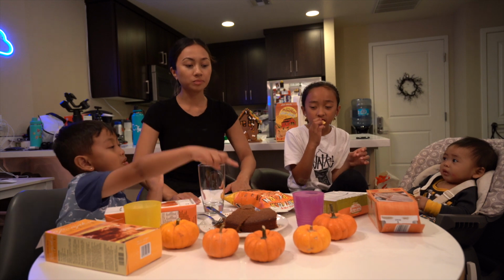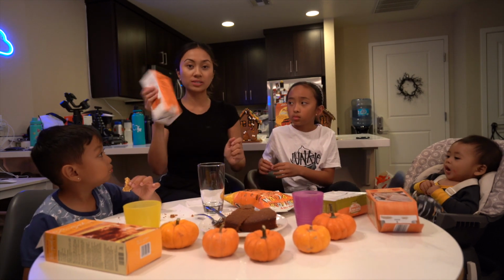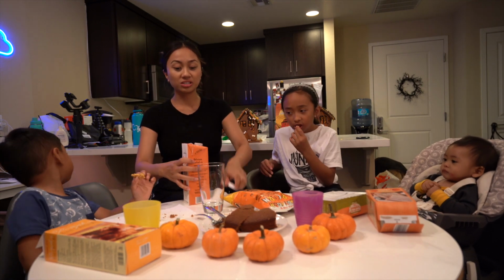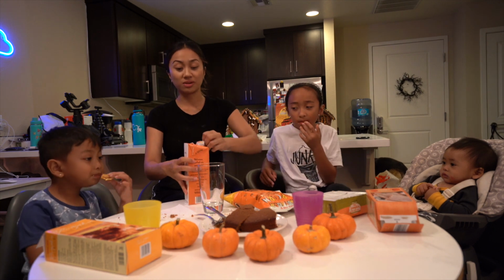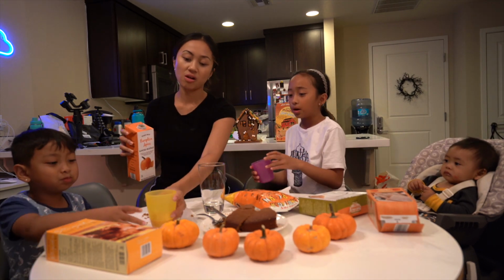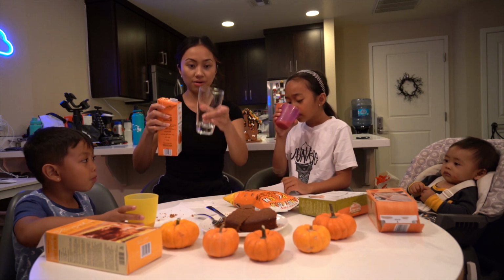Now that one. All right, let's do this first. My sister's been telling us how good this pumpkin spice drink is, and we're gonna see what she's talking about. You wanna start with a little or a lot? Little. Very little, but it looks kind of thick. It's orange, so the consistency is kind of thick.